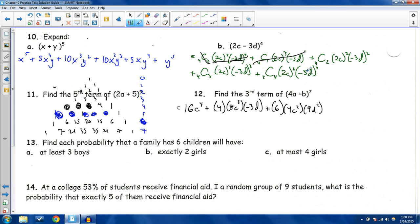Okay, you've got to be very careful with the negatives. In fact, what you're going to realize is the terms alternate positive and negative sign. So that's going to be something kind of crucial. Plus 4 choose 3, well, wait, 4 choose 3 is a 4. 4 times 2c, raised to the first, is 2c. Negative 3d cubed is negative 27d cubed. Plus 4 choose 4 is 1. And then 2c to the 0 is 1. Negative 3d to the 4th is positive 81d to the 4th.